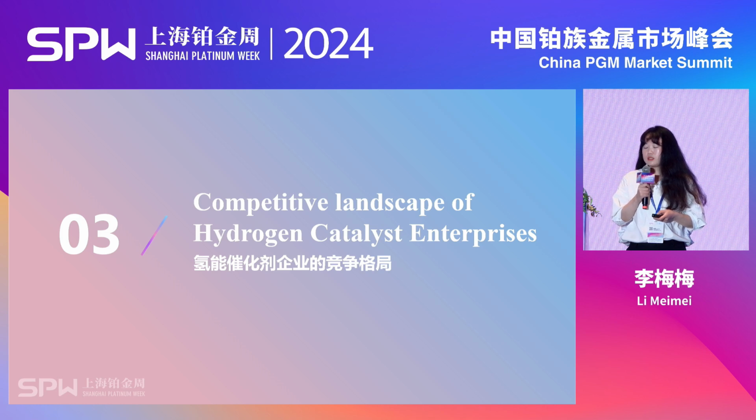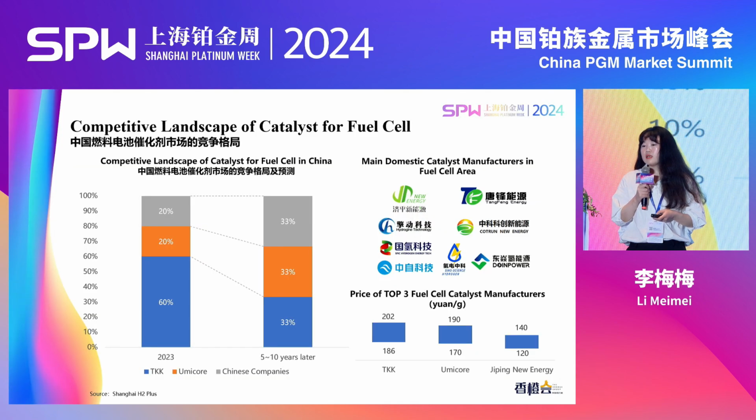After knowing the market research, let's have a look at the competitive landscape of catalyst manufacturers in China. By now, you can see the localization of the catalyst for fuel cells is around 20%, and we have a lot of catalyst companies, including Jiping, Tangfeng, and Canton New Energy. Those catalyst companies in China started at a later stage, and for now the overall market still relies on international companies.